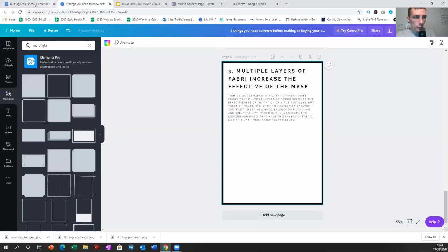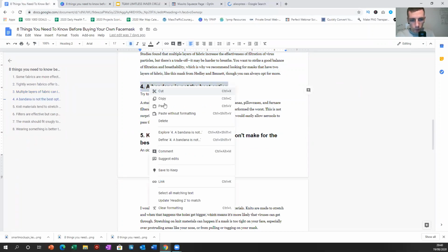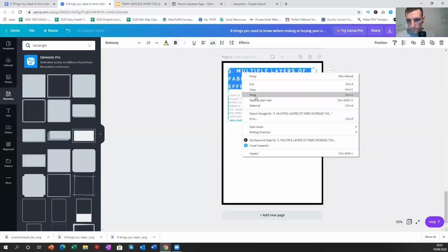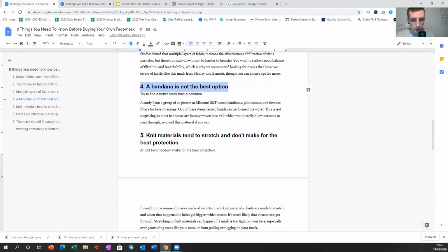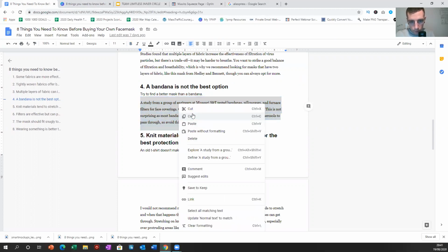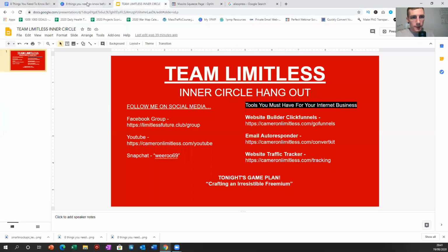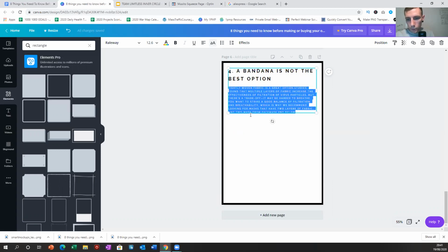Step 4. Okay, we're gonna have a bandana is not the best option, right? So copy this. We're going to put that in there. Paste. A study from a group of engineers in Missouri tested bandanas, pillowcases, furnace filters, and face coverings. Out of these items tested, bandanas performed the worst. It's not surprising that most bandanas are loosely woven. Okay, so we're not selling bandanas here, which is a good thing, because they're not the best to protect you. So we're going to paste that in there.